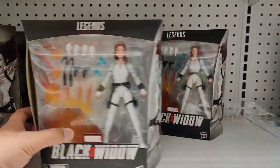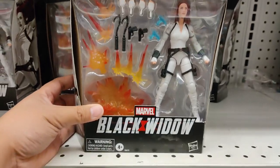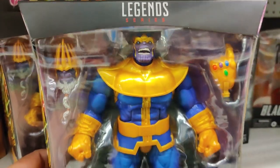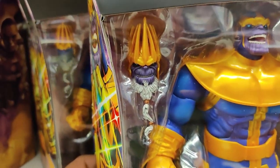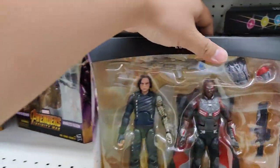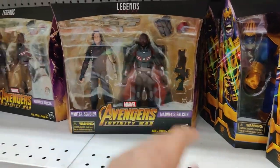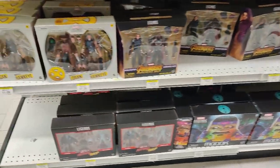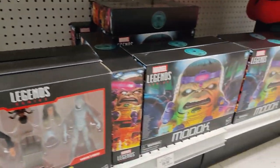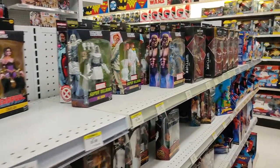Down here we have the Black Widow. Good to see her. Scarlett Johansson, very good likeness. Gotta love that. Lots of blast effects. Crazy. Deluxe Thanos, always good to see him. With his old man head, the King Thanos. And a ton, just a ton, of Falcons and Winter Soldiers. Wow. You don't have to look for those wings, you don't have to build those wings. And we do have Logan and Hawkeye, Ant-Man and the Wasp, and MODOK. Alright, I think that's about it. Let's keep going.